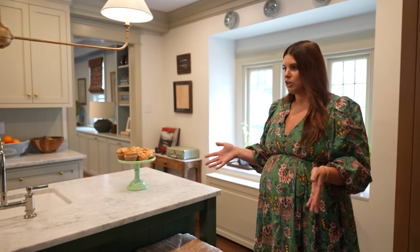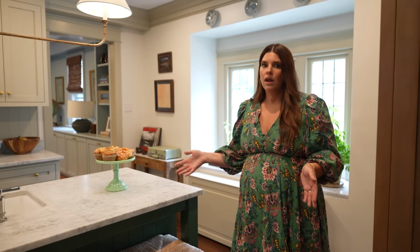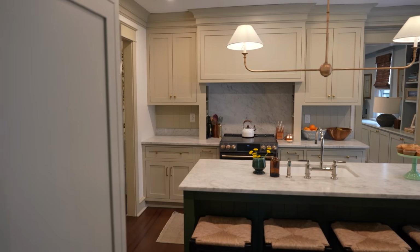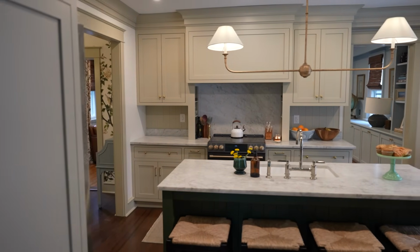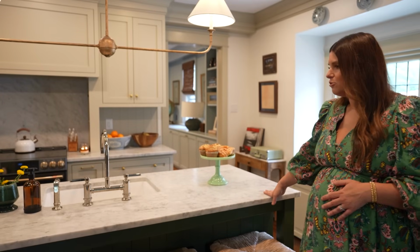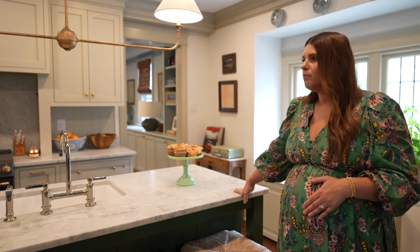This used to be our dining room space, actually. So we did a renovation in 2024, and we just wanted to make sure to make the kitchen livable for our family. As I've mentioned, I have 2 little boys and another on the way. So a girl on the way this time. So we wanted to make sure it was really functional for us.